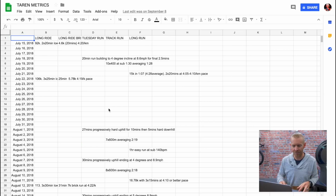I also have this series of measurable workouts, the key workouts that I do in a week: the long ride, the long run, tempo work, threshold run, intervals. I want to track exactly how far, how fast I went, how it felt, and then the next week when I go and build on that, I make sure that I pass that so that I'm always progressing up. This is just a really one-page way for me to be able to make sure that I'm building each week.